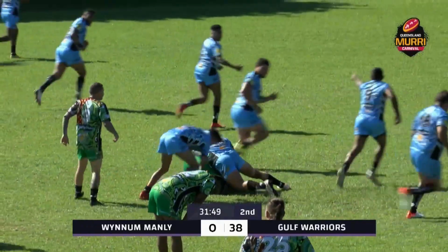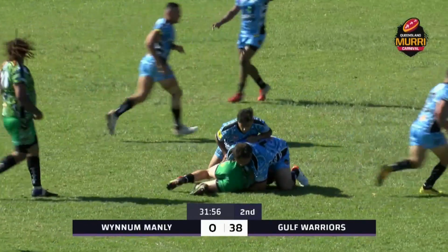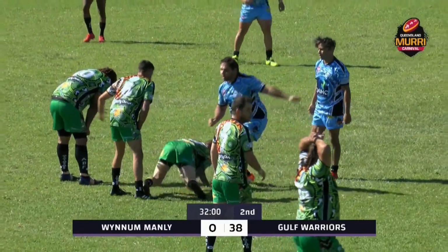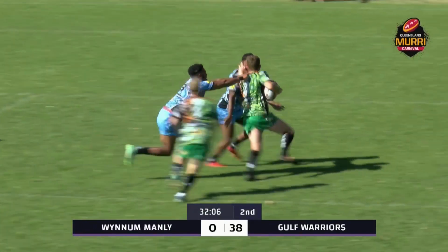Well, obviously, there's a long way to go here for this Wynnum side, but it's good to see Mooney running there. All the forwards are starting to stand up now for Wynnum Manly there, Petro. Yeah, good yards down the middle and lots of options. I love little cross plays back in under the play the ball. Again, through their hands, Wynnum Manly at least getting some great ground.